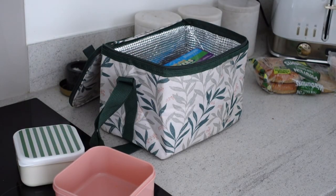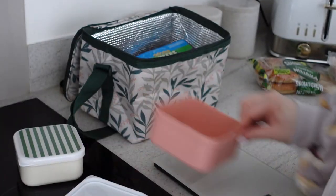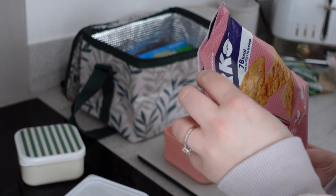These little sets that I got from Primark. And then these are some of my favorites. So I will weigh out around 20 grams of these, I'd say.